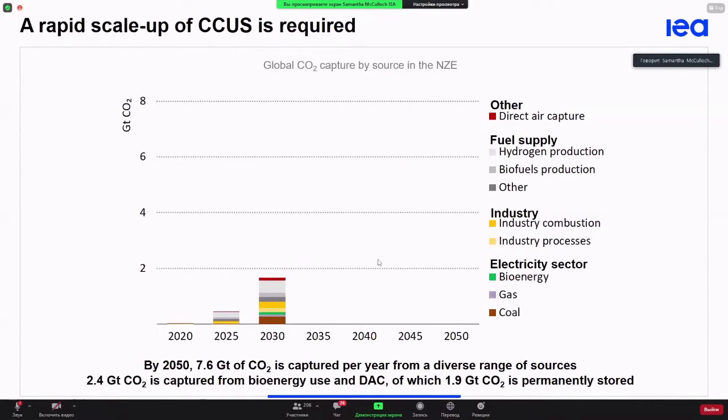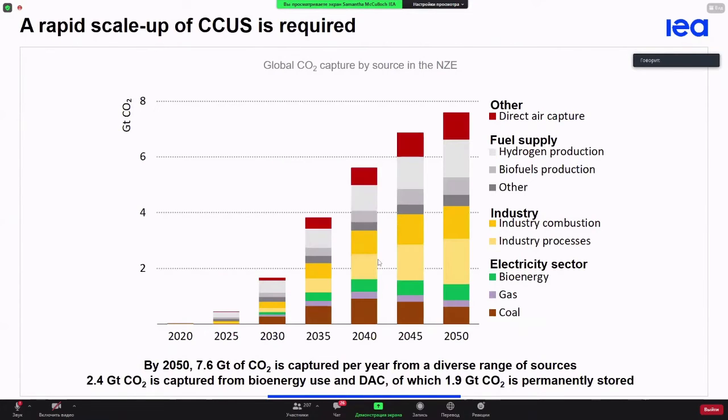So touching now on how we see the role of CCUS in net zero pathways, last year the IEA released a detailed roadmap for the global energy sector to reach net zero by 2050. In this roadmap, CCUS plays a very important and diverse role as part of a range of solutions. So we see CCUS growing from this sort of 40 million tonnes of CO2 being captured each year to more than 7.6 billion tonnes by 2050. So a very significant scale up.